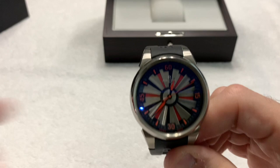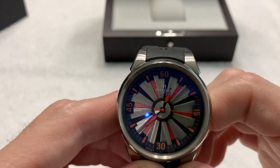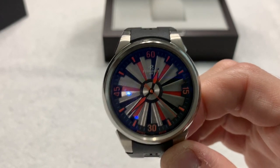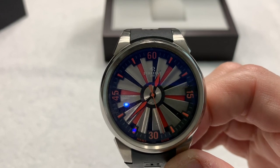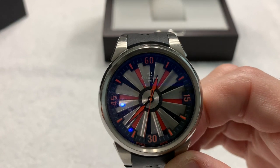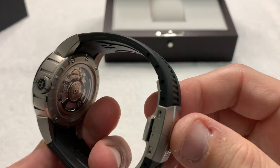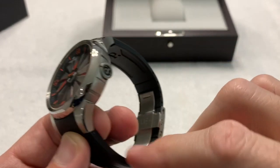Anyway, here are my specs as I usually do. As I said, this is a Perrelet Turbine model A5006-2 or /2 or .2. I've seen it listed all three ways out there on the interwebs. It is an all titanium case and titanium clasp mechanism with the rubber strap.